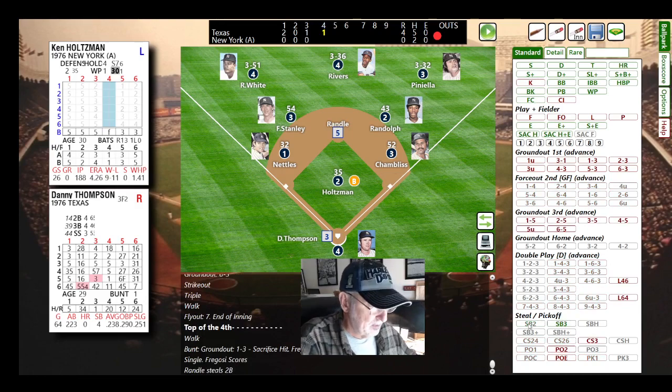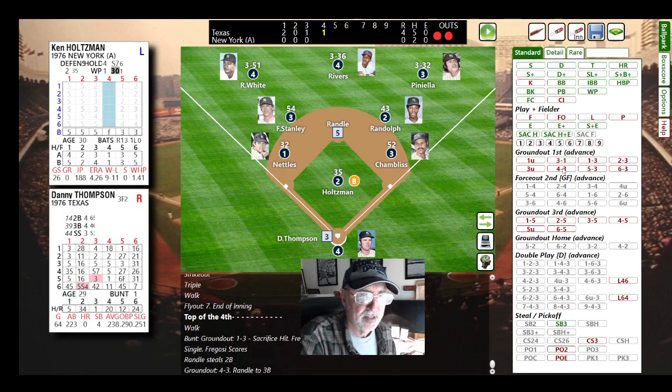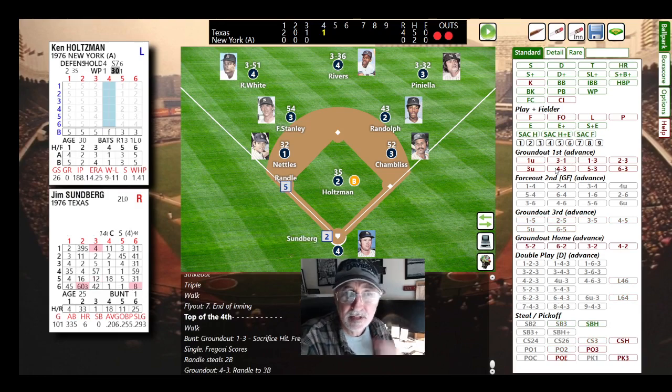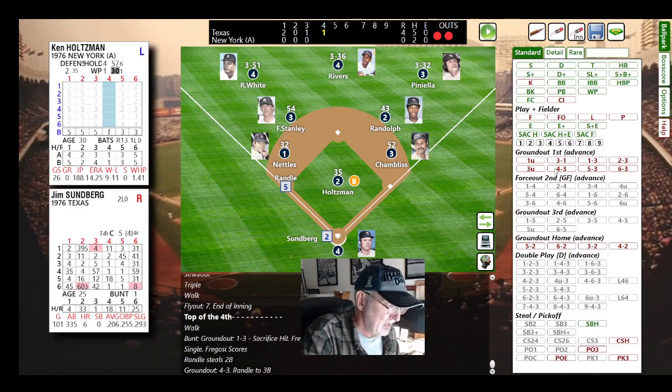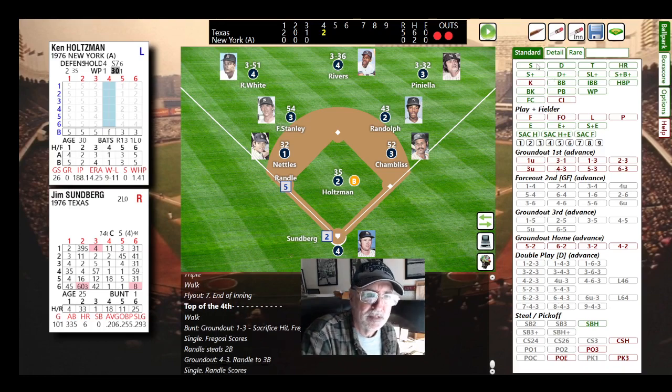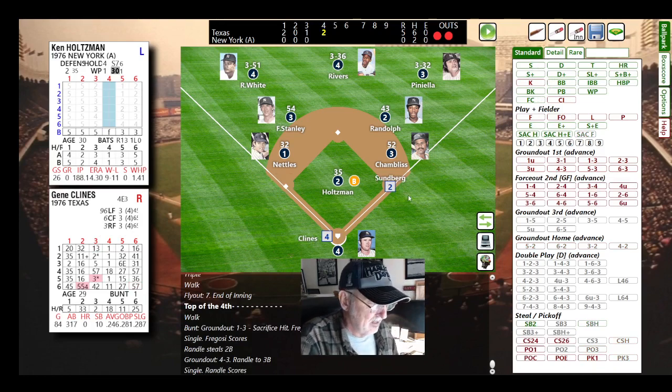And it's Danny Thompson, the pitch from Holtzman. And that will be a bouncer to Randolph, who charges it, gloves it over to first, and that retires the side. Oh, no, it does not. I'm sorry. There's 2 outs now. And here's Sundberg with 2 outs. Pitch from Holtzman, and that's going to be a line base hit. And that's another RBI. It's going to be 5-0. So Holtzman's taking a beating here. And Sonny Sundberg is on at first.